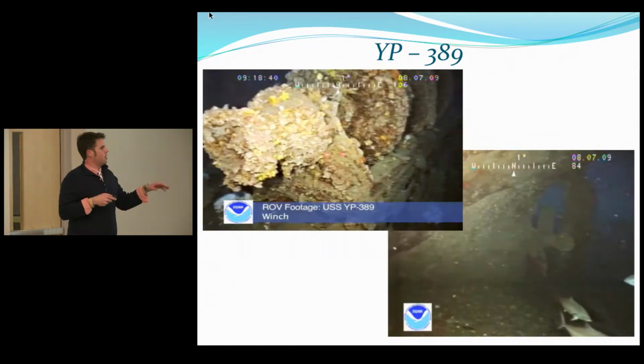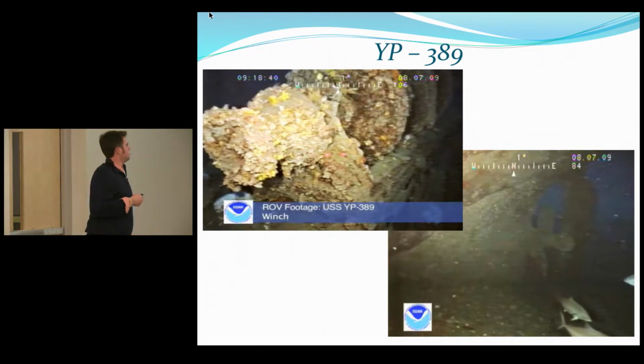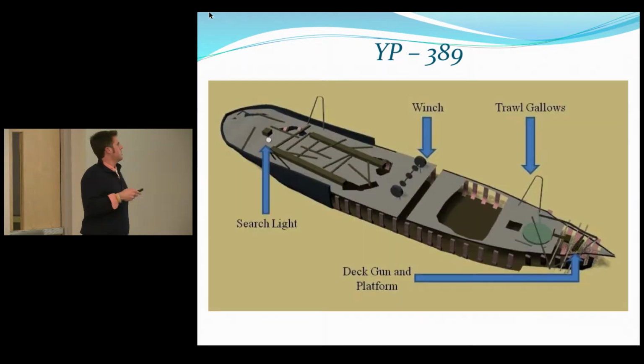This is as a result of ROV footage during the 2009 Battle of the Atlantic expedition, when we were able to get good photographic and video evidence of the propeller and, again, the trawl winch. So you're seeing that commercial aspect within a military craft. And so the 3D model, much more intact. You can see the winch, the deck gun mount, and deck gun itself at the bow. And there would be evidence of the depth charge rails at the stern.